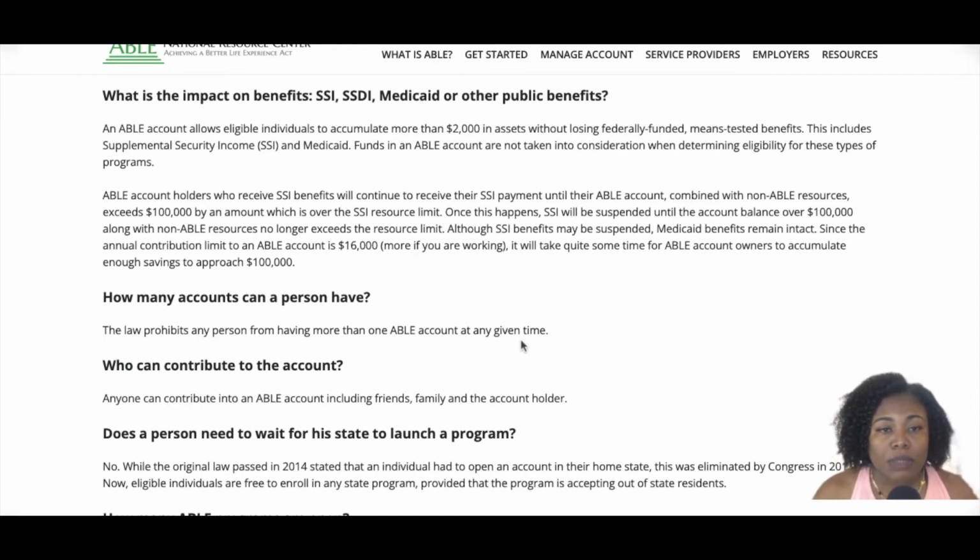It's not considered income. So you will still be eligible for Medicaid and SSI. So we're going to breeze through that. We're not going to read everything, but the most important things. ABLE account holders who receive SSI benefits will continue to receive their SSI payment until their ABLE account, combined with non-ABLE resources, exceeds $100,000. So in your ABLE account, you can have up to $100,000.